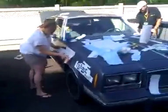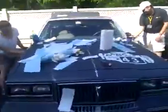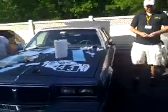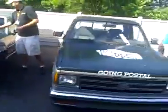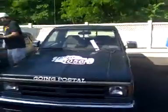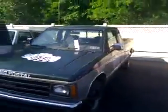Team 43, where the hell are we? Oh boy, this Pontiac brings back memories. I've driven one like this. Going Postal is here in another Chevy pickup. It seems to be a bit of a trend this year.